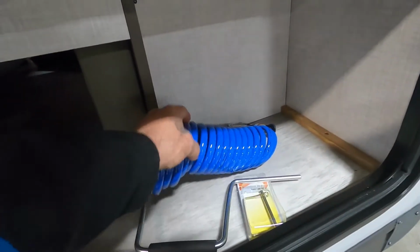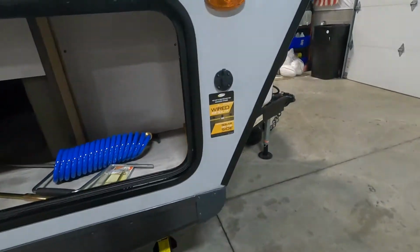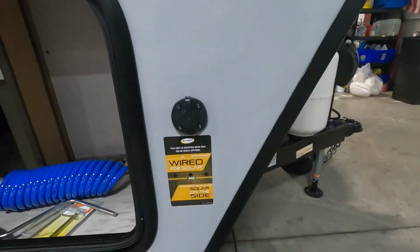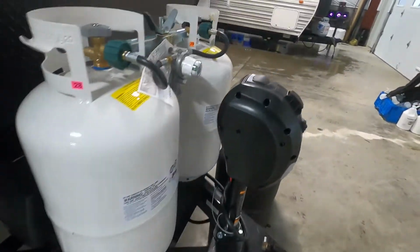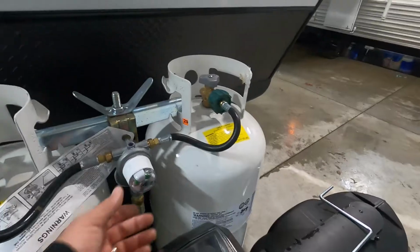Stabilizing jacks, there's the spray port. The unit's also wired for solar. You can hook a solar panel up here and trickle charge your batteries. Again, your batteries. There's a cover for your propane tank right there.